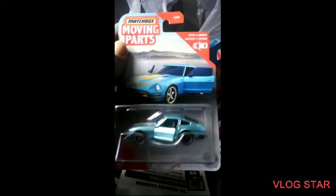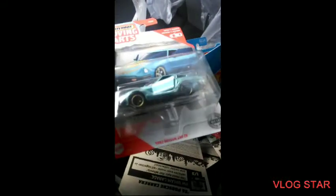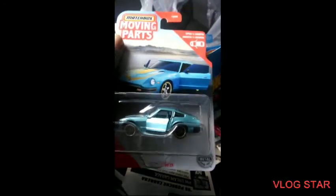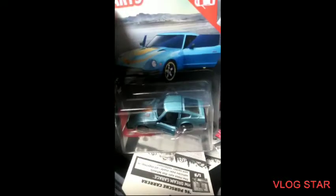I had to get this. Because I got almost, well, I'm not going to say I got all of them, but I got the majority of them. I just had to get this. I don't really like it, but just to put it with the collection. You know what I mean?